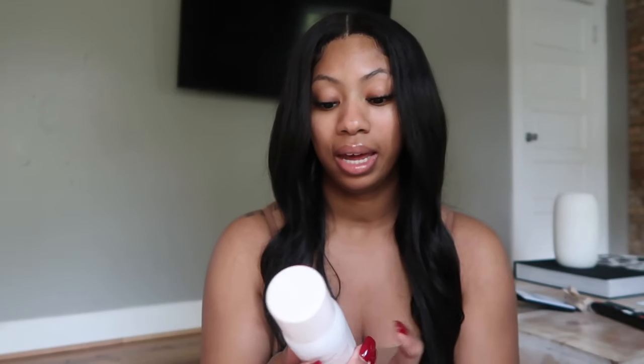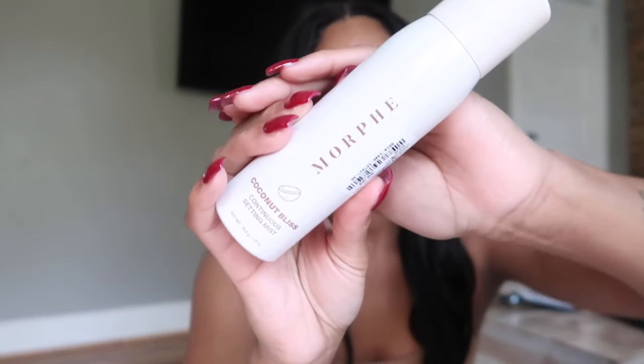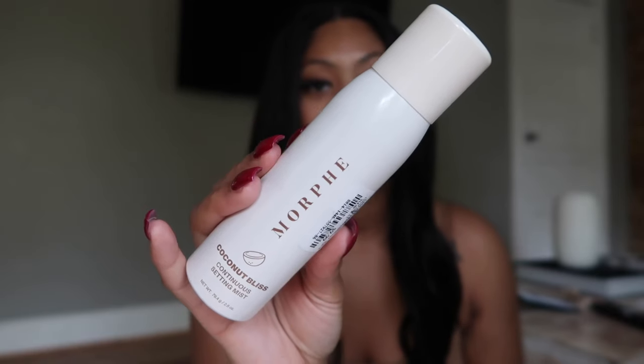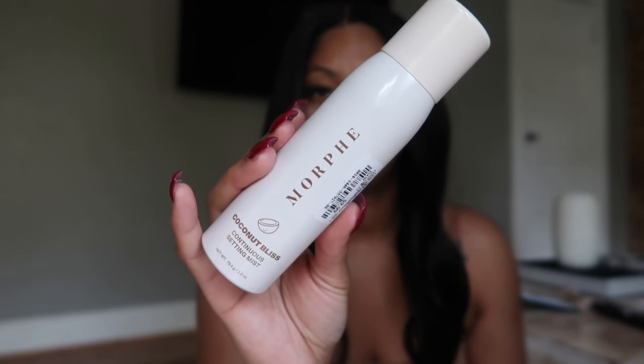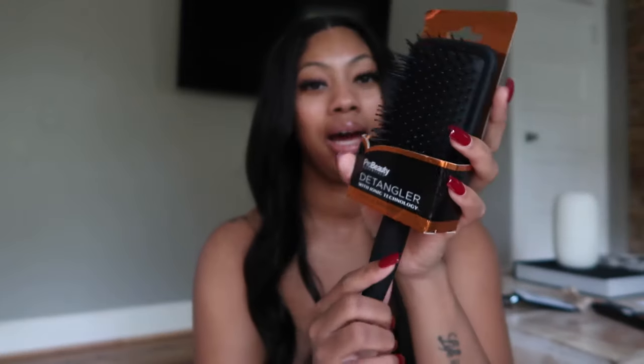And I didn't know Morphe had this continuous setting mist in Coconut Bliss. My camera blinking, I might die. Oh, I'm so irritated. But yeah, this one, I didn't know they had this type of scent. And I also picked me another wig brush up. I just got black because my other one is blue.